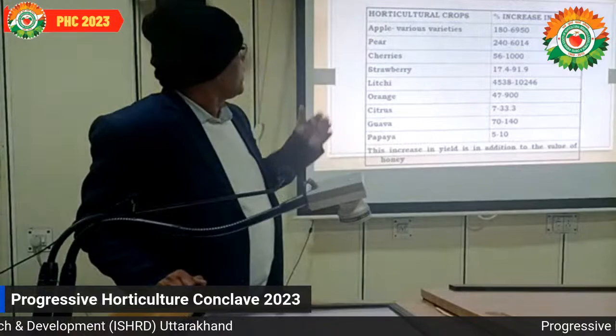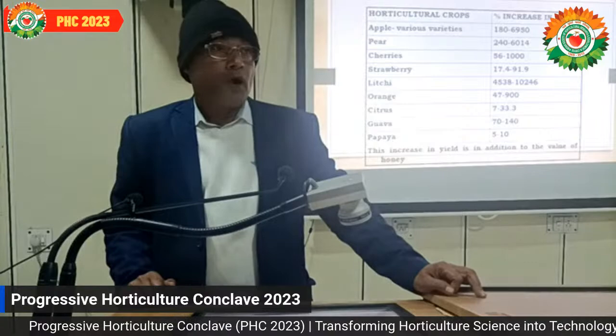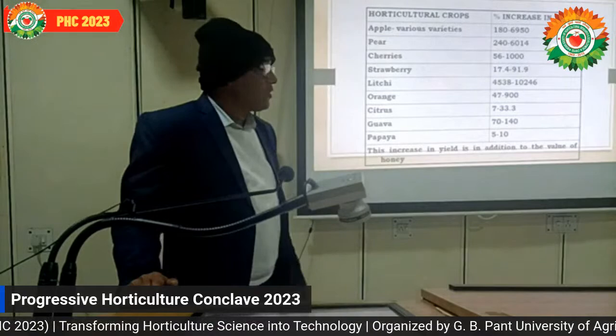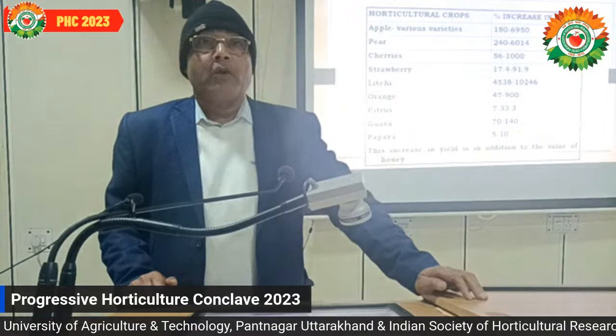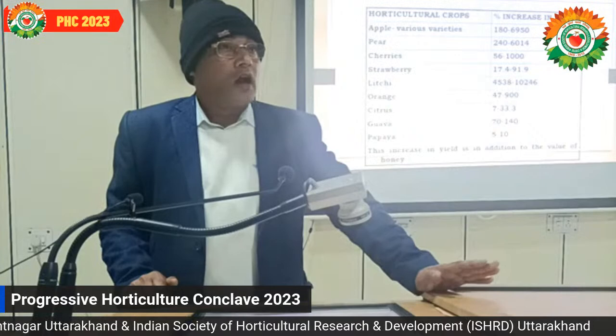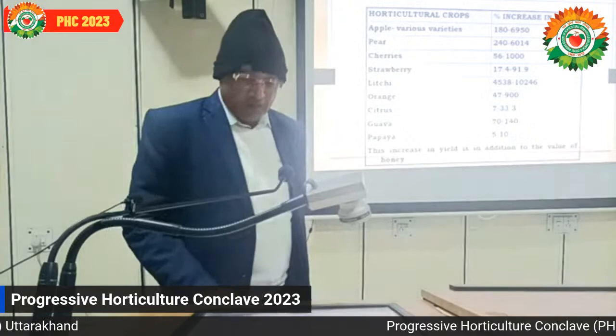Of course, we are well acquainted with how important pollination is for different crops. Now you can see the apple, where it is reported that a 7,000% increase can be achieved through pollination. If proper pollination is facilitated in various crops, such as pear, cherry, strawberry, lychee and orange, 7,000 or 8,000 times increase can be achieved, in fruit trees especially. But in crops like mustard or others which depend upon cross-pollination, we can achieve an average 30% to 35% increase by facilitating only pollination.